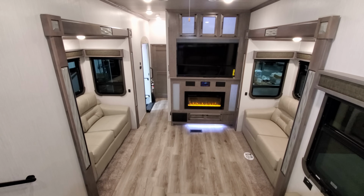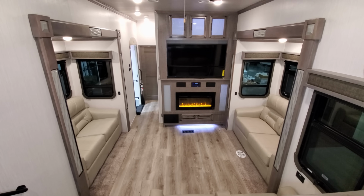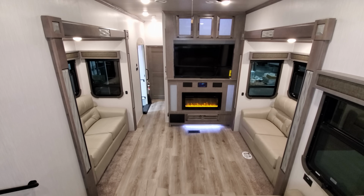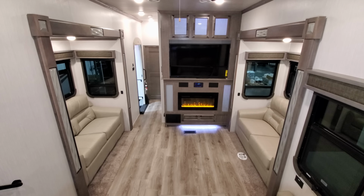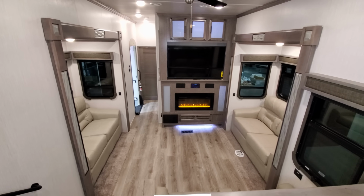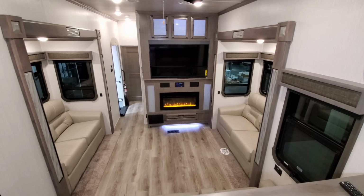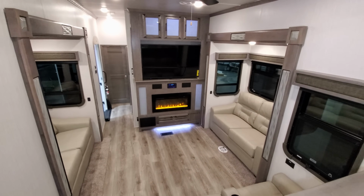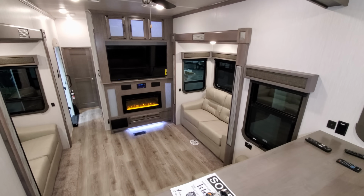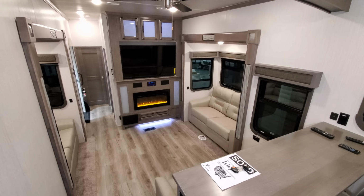Now looking down here, you can see you have 2 sofas across from each other. Now both of those sofas do actually make into beds one at a time. You can't do both at the same time, but you can do one or the other depending on how you want to set it up. They do this type of sofa because it actually sits better during the day. It's more comfortable. It's a little bit softer seat than the traditional trifold sofa. They used to do trifolds and people were complaining they were a little stiff, so they switched to this version. So you got a better seat during the day, but you can't do 2 beds at once, unfortunately.